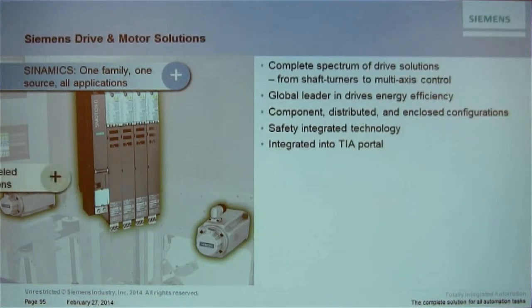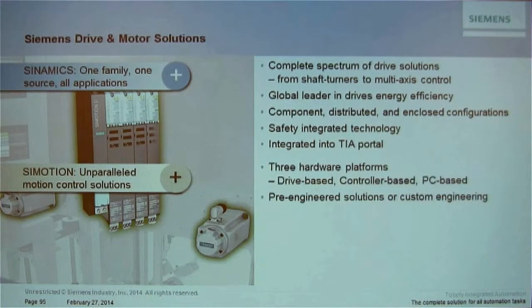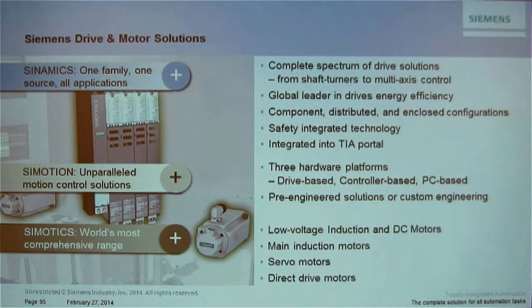So basically, quick summary, we've got one drive family. It'll integrate into the TIA Portal. We think we're a global leader in energy efficiency. I know at the user level that's very important. We have a motion control platform that's very diverse in the applications it can do. And we have a complete range of motors that integrate into the drives and can basically do any requirement that you could possibly think of.